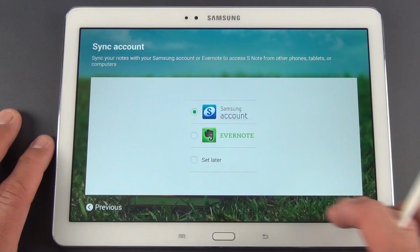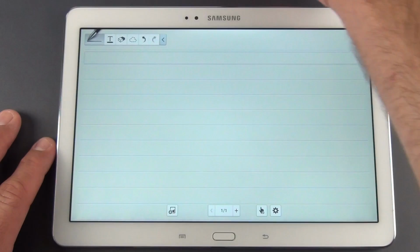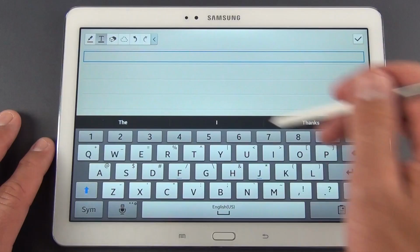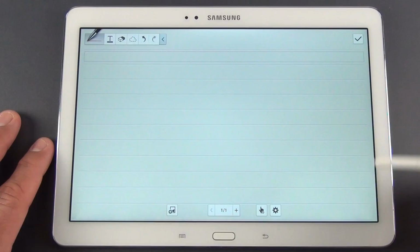Now with the S-Note app, you can select your pen tip type. So there we go. You can see what you can select here. You can also select the opacity. And you can also select the color as well. You can also select, you know, whether you want to input via a keyboard as opposed to your pen. You have your eraser. You have your lasso here, your back and undo button, that sort of thing.